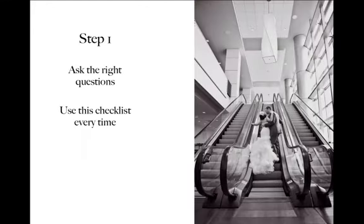So step 1, first of all, you need to ask the right questions for your clients. You need to ask them about where they're getting ready and when, what time the bride will be planning to put her dress on, and where the groomsmen will be. You need to know how much time you have between the ceremony and the reception. You need to know if they're going to take all of the pictures beforehand or none of the pictures beforehand. You need to have very exact questions and use this as a checklist that you go over with every bride.